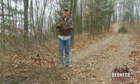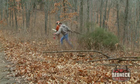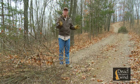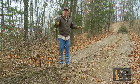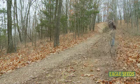But taking the brush we just cut to create a little shooting lane is an excellent opportunity to make that bottleneck. We're going to string this brush along and make it a little brush fence row, if you will, or a little pinch point to encourage the deer to walk in a certain area over a couple hundred-yard area, making it easier to predict where they will be come this fall when it's bow season.